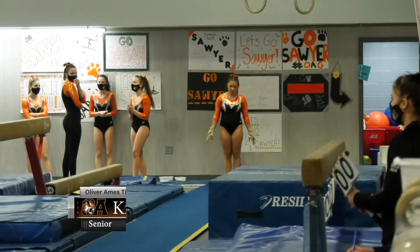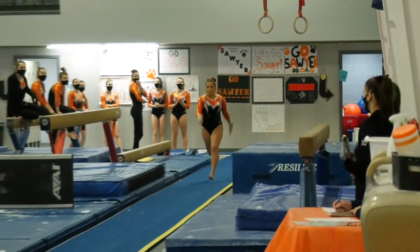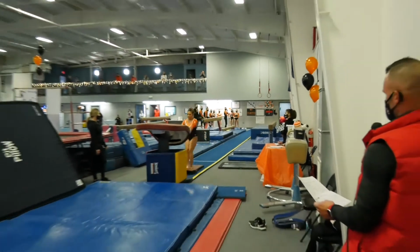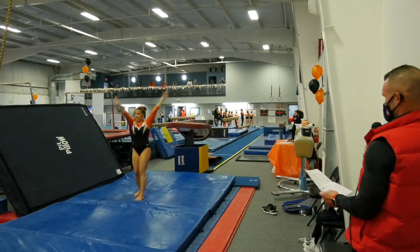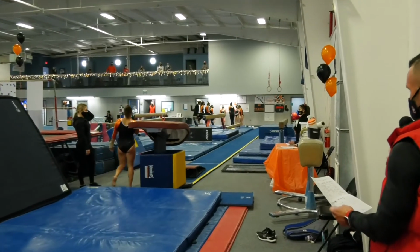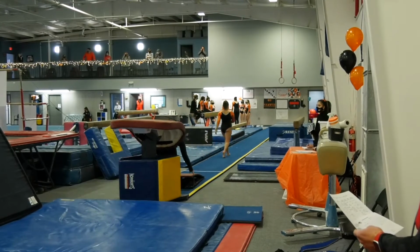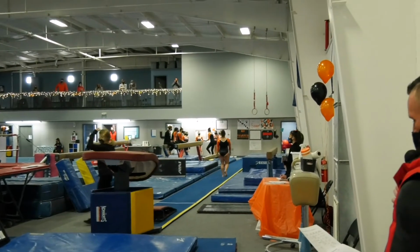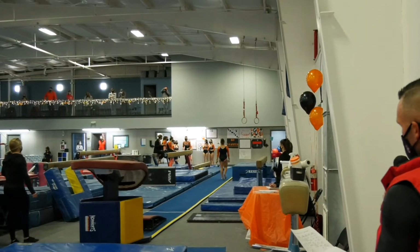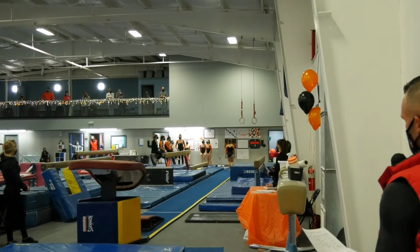First up, we have senior captain Sharon Nagel. Vault from Miss Nagel. That is a half on, half off. Start value for that vault is a 9.0. That's the maximum score she can receive for that vault. She had pretty good form in the air. The only real big deduction would be the step on the landing.